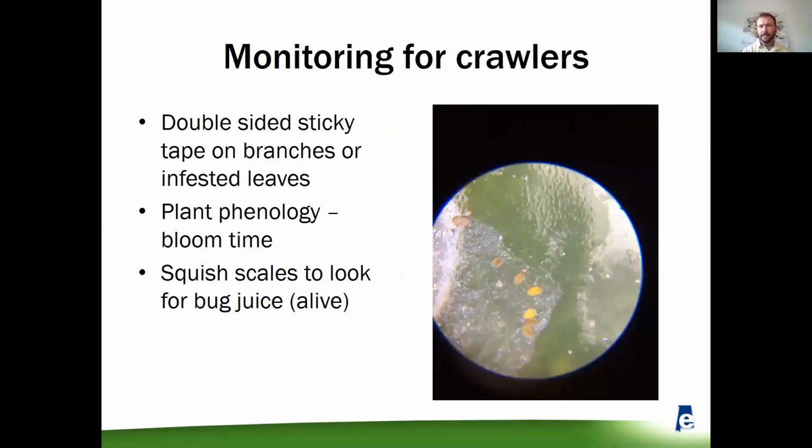Now, it's a little difficult sometimes to keep an eye on these crawlers. These crawlers are really small, and some folks will take double-sided sticky tape, like you'd use in arts and crafts or to hang up posters, and they'll wrap it around small twigs or put it on leaves anywhere near an adult female scale, where crawlers may be crawling. And so the crawler will crawl on that tape, and then they will get stuck to it. That's an easy way to monitor for those crawlers.